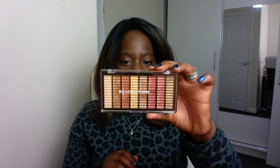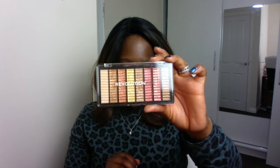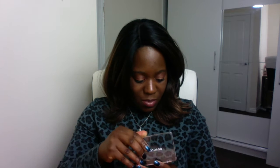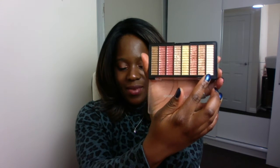Now I do have a Revolution Pro palette, and so you have seen another one of these but in a different colour story. So this one is in the shade range Bewitch. So this is pretty much all shimmers, all foiled shimmers, and then I think a satin on the end here. So I don't think you can see that very well. So I'm going to swatch this pink shade, and as you can see, as soon as I put my finger in it, it just melts in my finger. It just crumbles. It is so good. I really do love this formula.